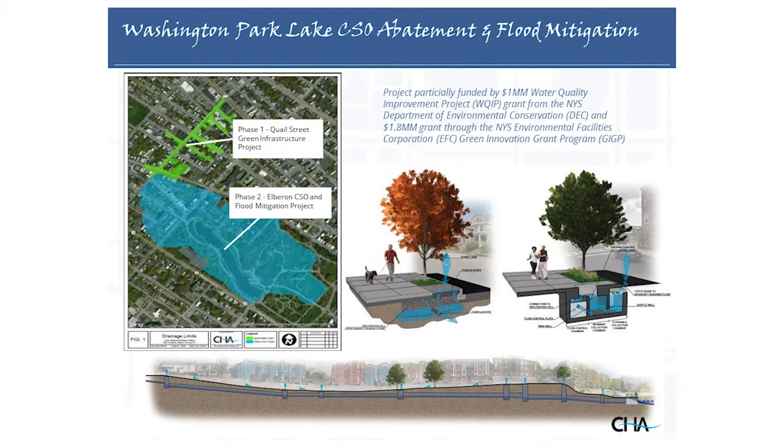So one of the other projects that we completed last year dealt with Washington Park Lake, and it also, again, was creating storage with flow controls for during wet weather periods. The first phase of that project was a green infrastructure project along Quail Street. It's about a 1,700 linear foot corridor, 8 city blocks, both sides of the street. We installed green infrastructure, plantings, porous sidewalk treatment areas, and put in storage cells beneath all the sidewalks. That system had passive controls to really help check that water and keep it back and promote maximum infiltration within the cells. And then we later connected it with a new storm sewer installation along Elberon Place to connect that system to Washington Park Lake.